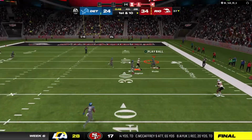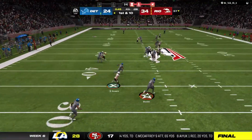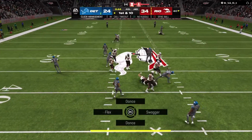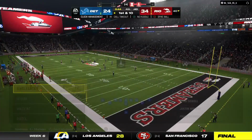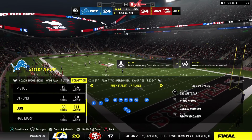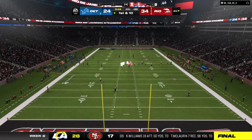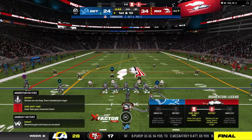He'll rifle this one deep right side. Oh, that's into a sea of bodies, and it's intercepted. Picked off by Reek Woolen. And the Lions are going to get the football here at their own 40-yard line. Here's first down.